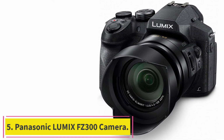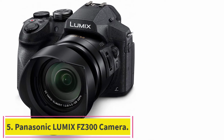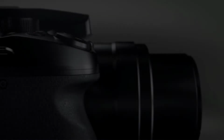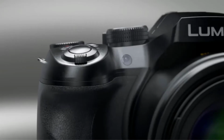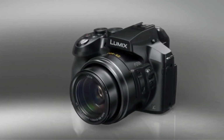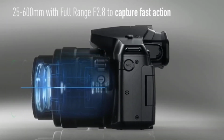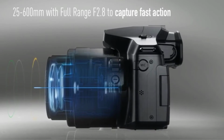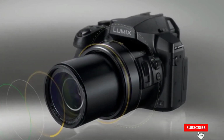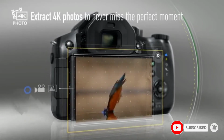Number 5. Panasonic Lumix FZ300 Long Zoom Digital Camera. It has a very impressive zoom capability, as well as a 3-inch touchscreen that is very easy to navigate. Image quality is also pretty good, and its array of settings allows for very intricate adjustments. The Lumix FZ300 from Panasonic features a decent 12.1 megapixel sensor for good image quality and support for 4K video.